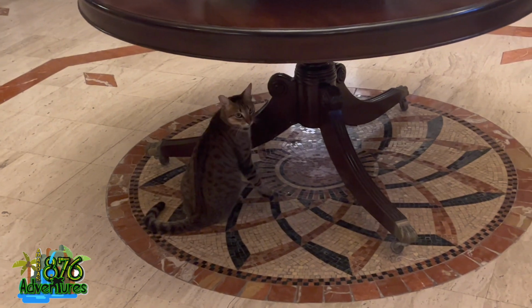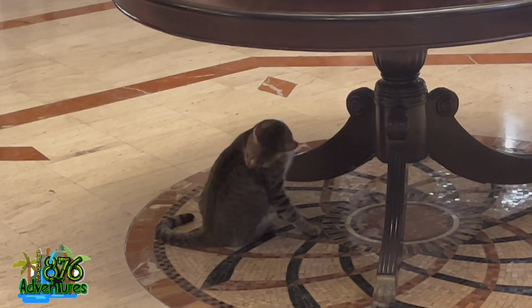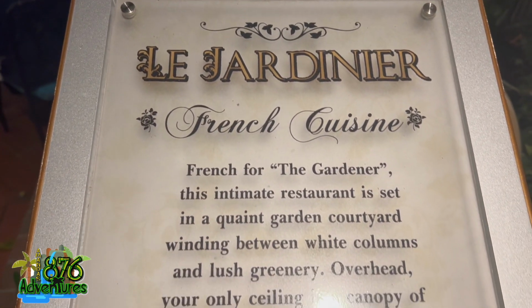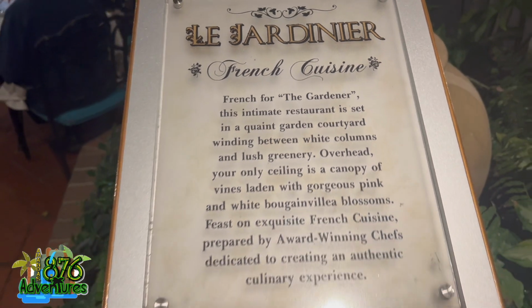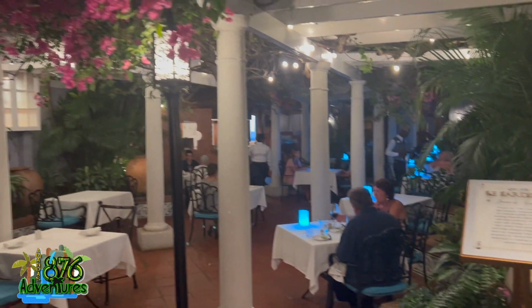This cat was just out there. He's so fat, or she's so fat. You know, it's like we were interrupting her. She was clearly having a bath. There were a lot of cats in the lobby. So Sandals has a lot of pets. They have the birds and they have the cats, and they're just all living lovely.